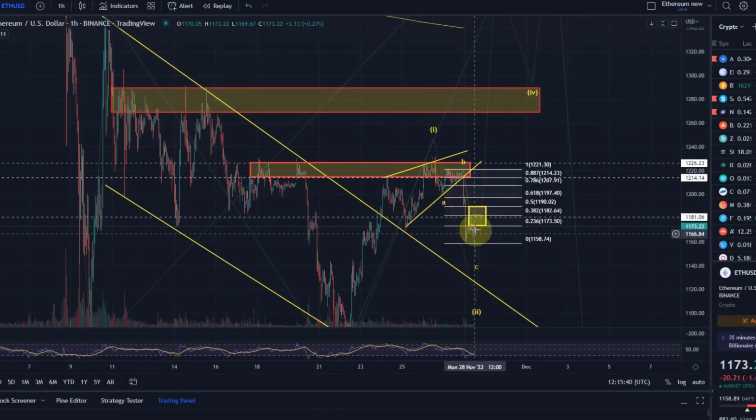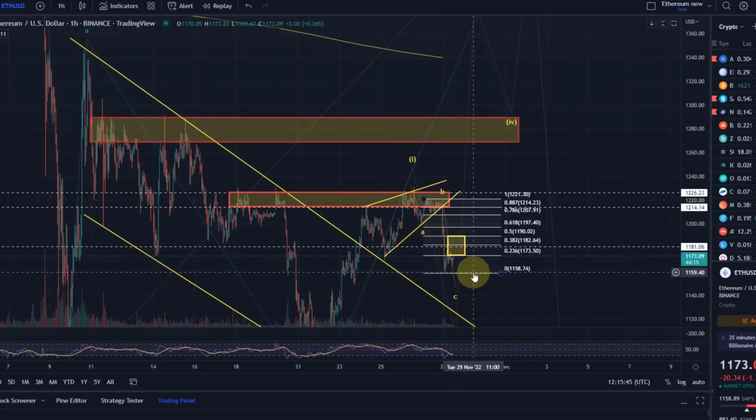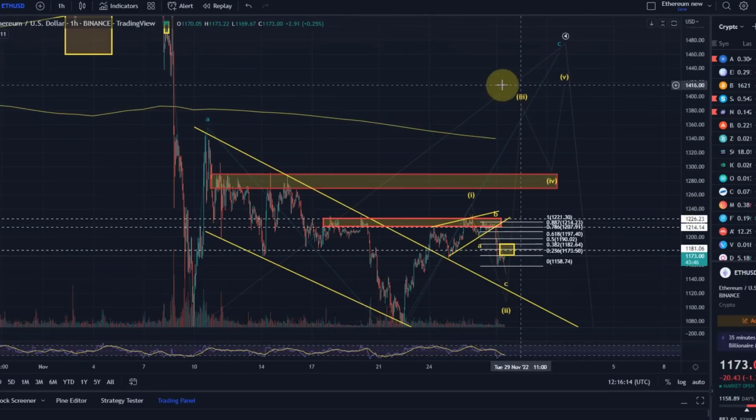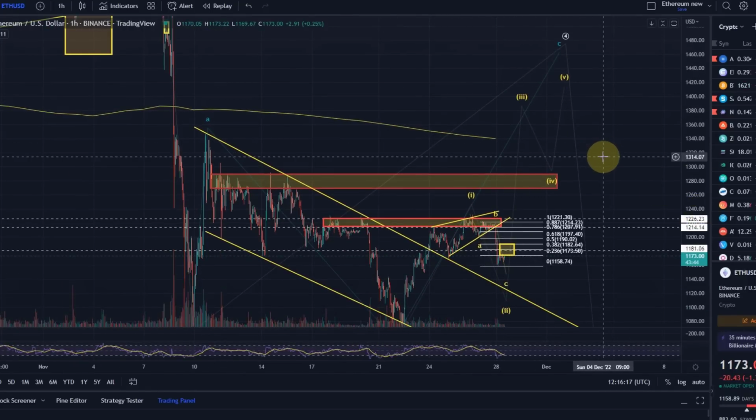What I said before as well, if we now reverse either from here or we make one more low and then go up, all possible as long as we're holding 1100. A really good indication that we are going up is a move above the wave 1 low, wave A low at $1,200, and the breakout point is here. You could say it's between 1225 and 1230. Breaking above that level can take us fairly swiftly into the region around 1270 to 1290, and then we're looking at the 1400s. Okay. All right, that's my update about Ethereum.